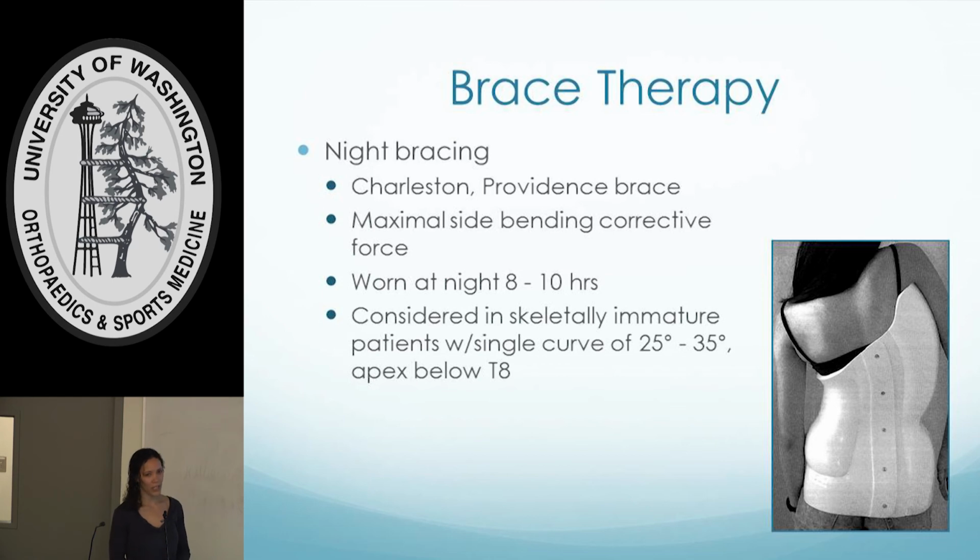They wear it the majority of the day, and they can take it off to do sports, which is nice. All of us in the room who are in sports medicine, it doesn't mean that it's a sentence for them not to be able to participate in sports activity. You want to watch them about every 6 months, and they're going to wear that until their peak growth has concluded. So that's for girls when they're about Risser 4 and 2 years past their menarche.